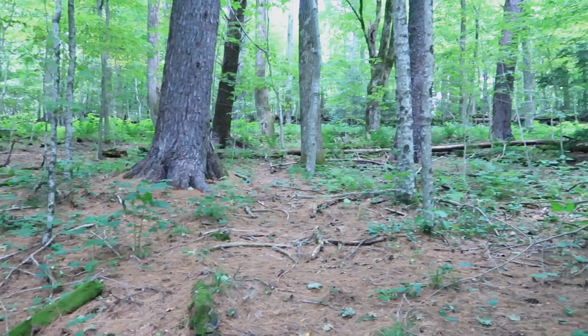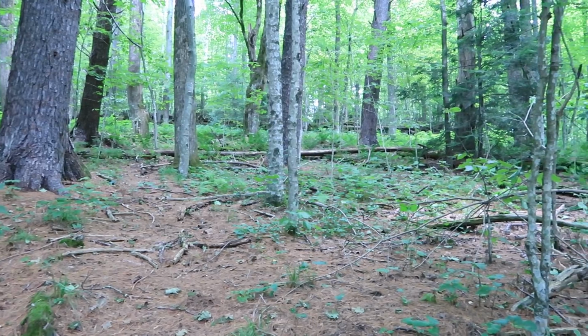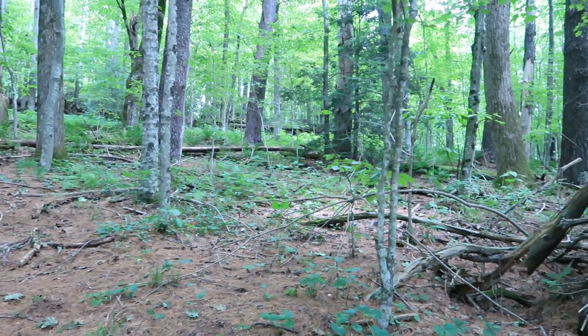I'm here at the Moses Cone Memorial Park, about a 3,500 acre park just off the Blue Ridge Parkway near Blowing Rock, North Carolina. And I'm on a little 2 mile trail called the Maze, just off of Bass Lake here near the Flat Top Manor.